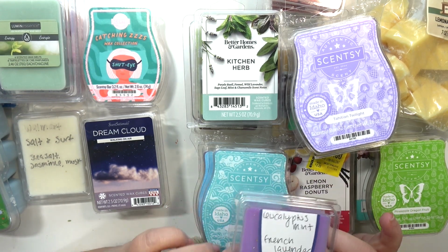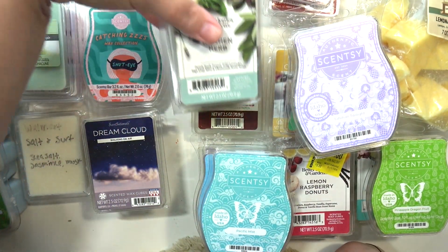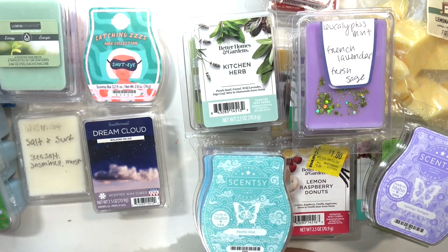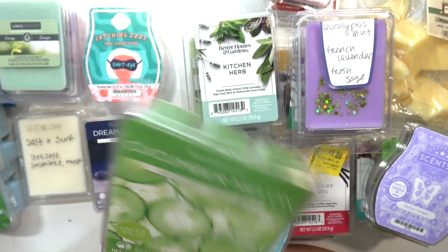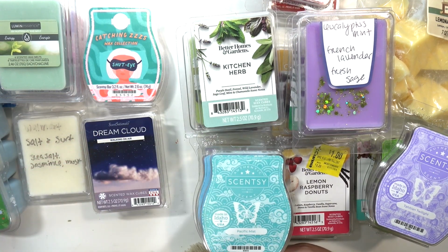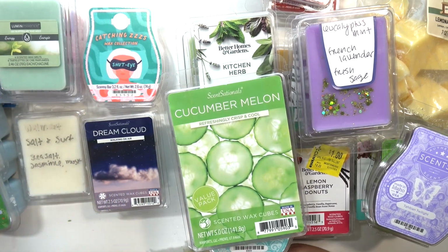I have another one of the ones that I made. Did I bring one of these out already? I did. Oh, okay. So I have two of the one. I doubled up. Whoopsie. That's fine. I've got the Cucumber Melon by Sensationals, which just smells like the typical cucumber melon scent. Although it smells a bit sweeter, more melony than I remember cucumber melon body sprays and stuff smelling. I don't know if that makes sense.